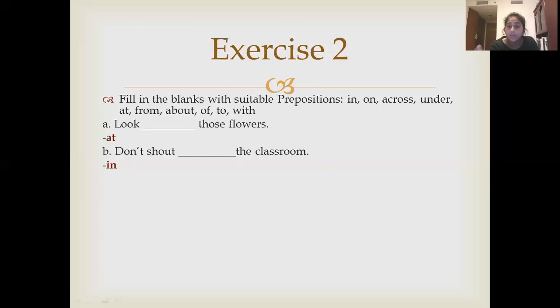Then we can see a preposition across. So that can mean there's two students at two opposite ends of the classroom and they're saying don't shout across the classroom. That means from one end to the other end of one thing itself, one classroom itself, don't shout across. So we have don't shout in, don't shout from, and don't shout across. Any of these would work fine. I just chose in. From and across makes sense as well.